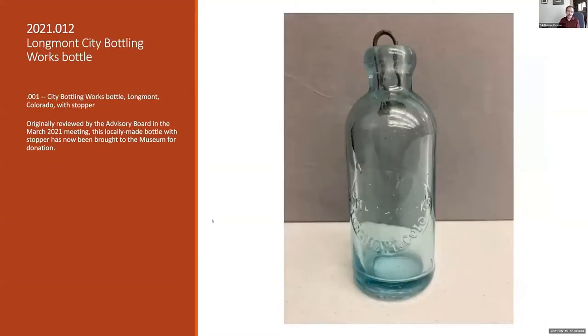All right, next up is actually one you have seen before. A City Bottling Works bottle, Longmont, Colorado, with the stopper. We discussed this in March because we had similar ones, but without the stopper. And at that time, the board felt it was appropriate to collect this one since it was more complete. So we have now actually received it into our possession, and so we can officially bring it to the board for a vote.